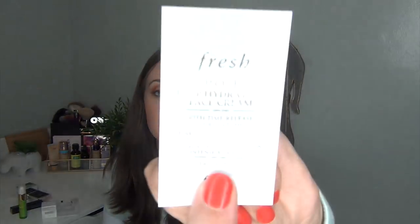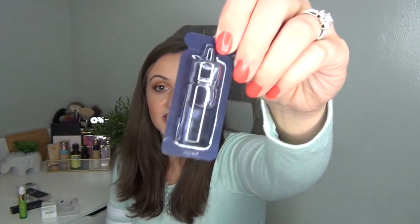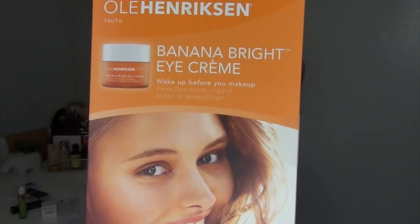The Fresh Rose Deep Hydration Face Cream. Another one of the Dr. Jart samples. What is this? The Kiehl's Midnight Recovery Concentrate. A sample of the Secret Sauce by It Cosmetics. And then the Ulla Henriksen Banana Bright Eye Cream, which I'm super excited to try that one out. So those were all of them, all the samples in this little sample bag.